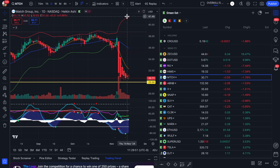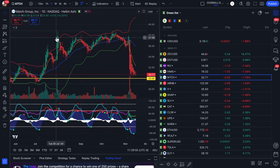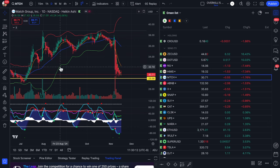This is a sell target, okay? When we hit the red line here on the Bollinger Bands, that is normally when we like to take profits. Another place where you could be taking profits, just like you should have there before it sold off. So if it goes back up to that, that's $41, $42, which is like a 30% gain from where we're sitting.